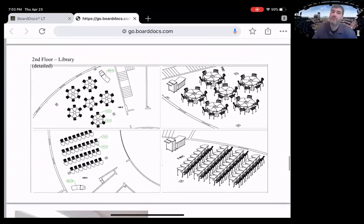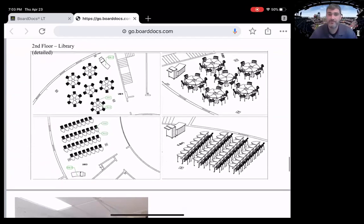All right, so now we're going to jump up to the 2nd floor. On the 2nd floor, we'll get to the current state. But right now, there's one part that's completely open. Then there's one part that has a bunch of stacks on it. Again, to the roof, no line of sight.